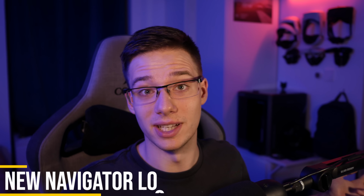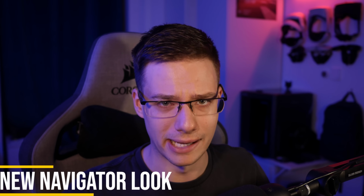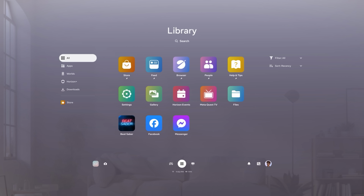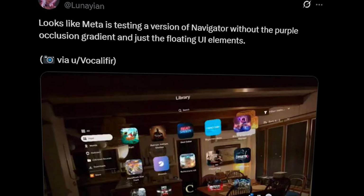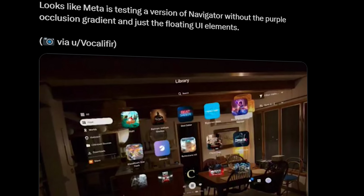So, for the very beginning of this video, we're going to talk about V78 and V79 PTC coming out. Because yes, V78 is already out for Quest and tons of you have received it with millions of bug fixes, and V79 PTC is coming out. First of all, we are apparently looking at another version of Navigator, as Meta has listened to the feedback, and some users now are apparently receiving an updated version of Navigator that is entirely see-through, unlike the one with the opaque background that we had before.